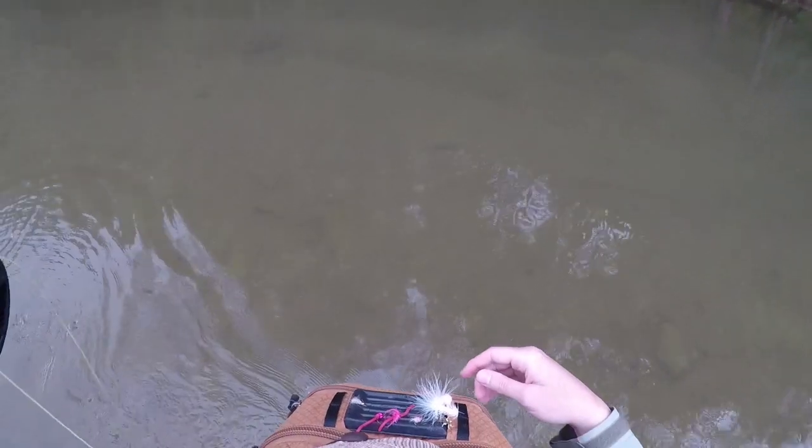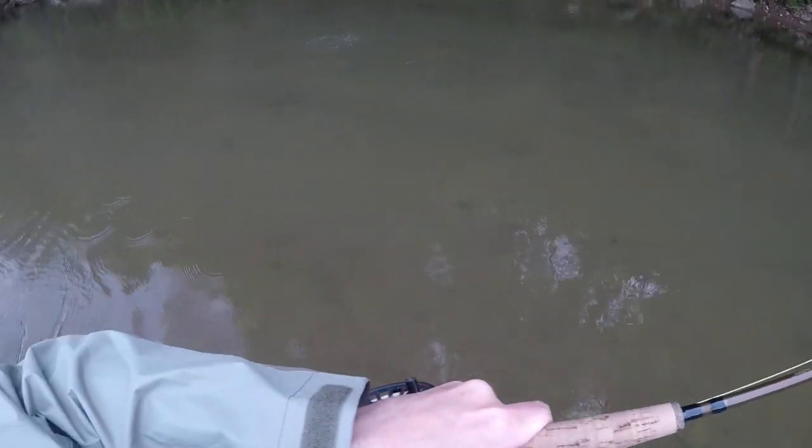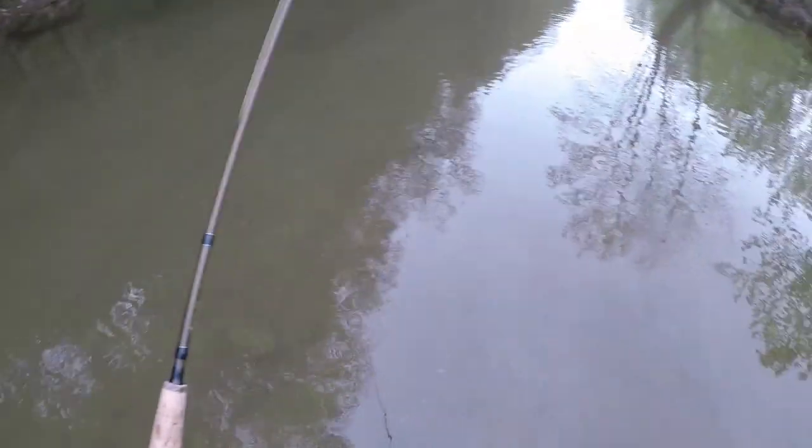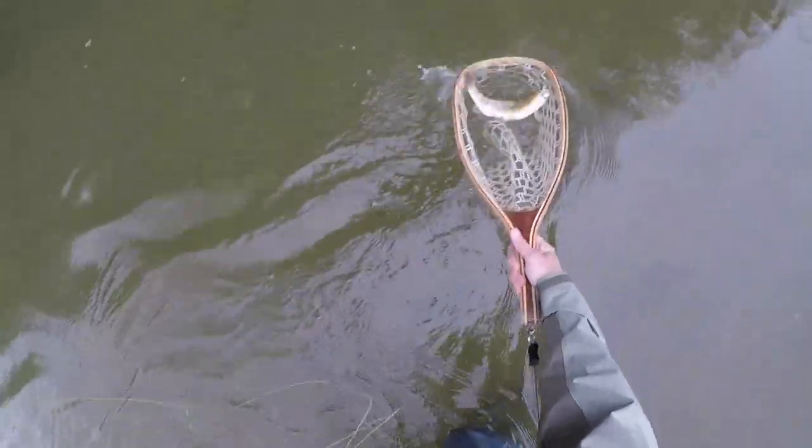Got one. Nice jump. I don't know if it's the same fish, but it's a fish, and that's what we're here for. And there was a fish that rose right up down there. Yeah, this is not the same fish, but this is still a nice fish. Oh, and makes two on the day.